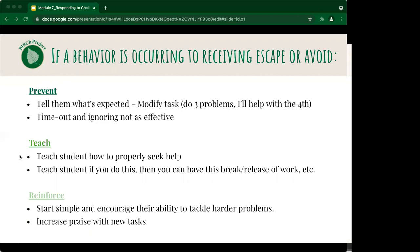Teaching the student how to properly seek help if the task is challenging can also help. Rewarding them with a break meets the need for escape or avoidance while still achieving the desired task completion. To reinforce these positive behaviors, start small and gradually increase the difficulty level while increasing praise for new tasks.